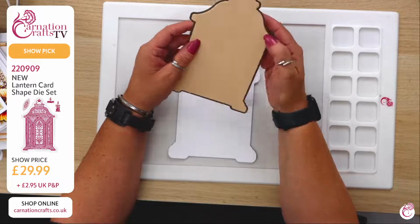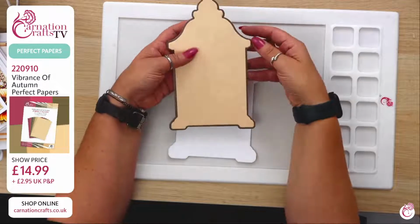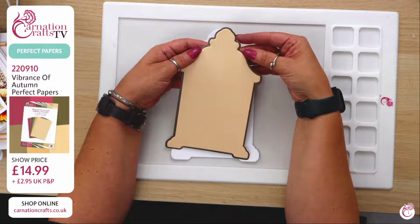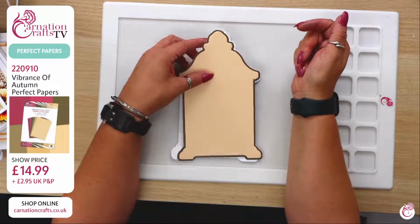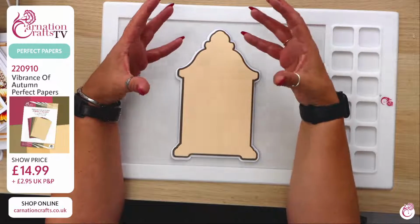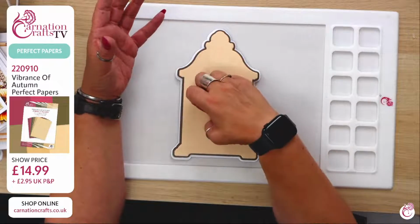Aren't they pretty? I'm not quite sure what that is. I think it's a bit of glue. It wouldn't surprise me. So what I've done here, instead of using the perfect papers with their matching tone on tone, because this darker piece here does have a lighter tone matching it, as always with Carnation, I've put the cream on instead. Now what that does is impacts the colour behind it, because it stands out so much more. That outline is just very vivid because we've used the cream on top.